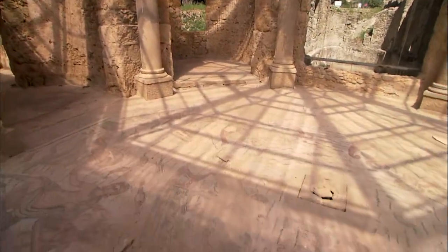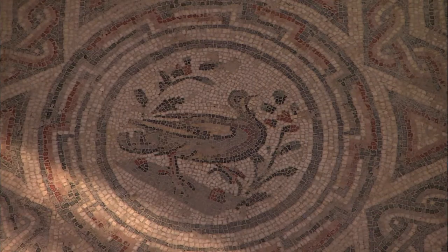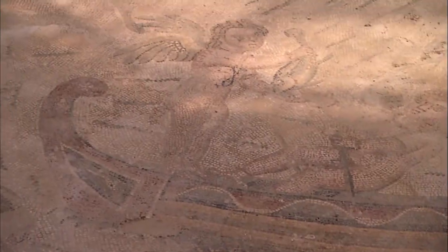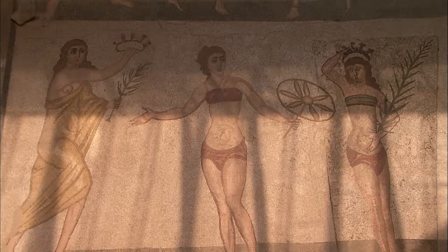Ongoing arguments rage over exactly who owned this villa, but scholars do agree that this ancient Roman home is not only impressive for its size, but for its beautiful mosaics. The most talked about artwork in the villa is this wall, bikini-clad women competing in various sports. Hey, who knew the bikini was vintage?